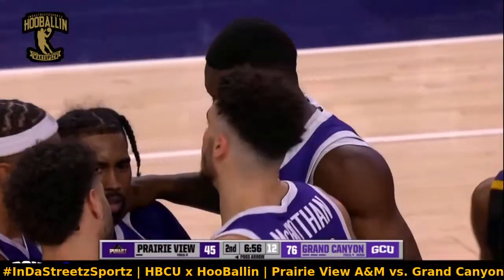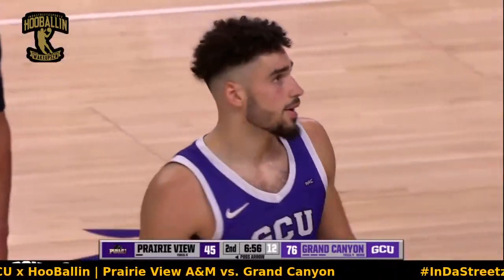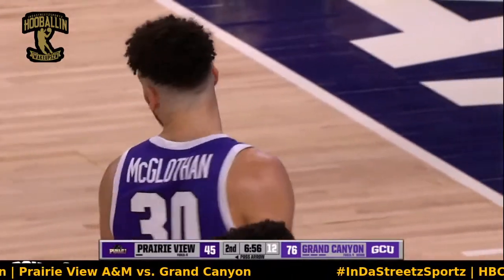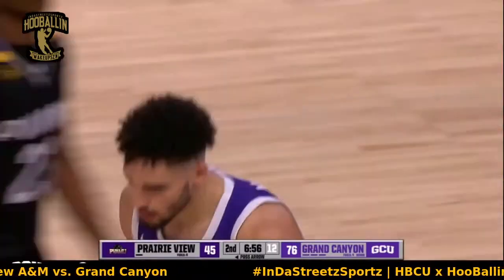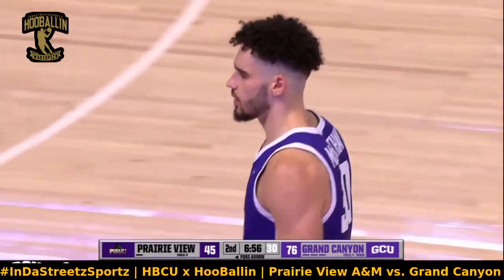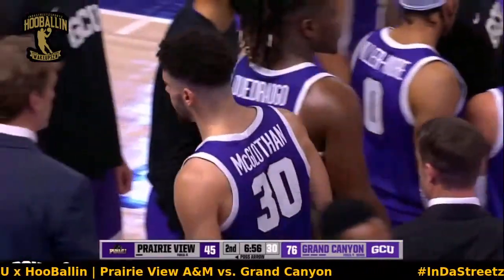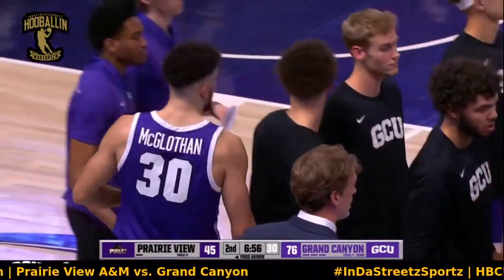Foul called on the Lopes number 30, Gabe McLaughlin. 4th personal. So Gabe, 15 foul. After that exhibition matchup, timeout on the floor. He has really turned it up, got into the starting lineup, and has really looked sharp here early on for GCU. Let's send it down to Kate Longworth.